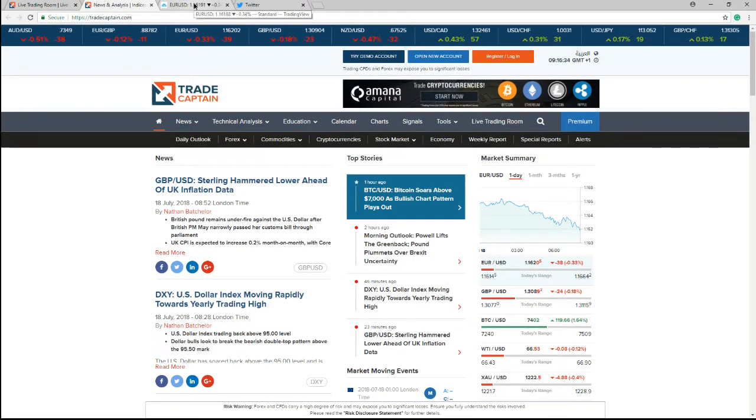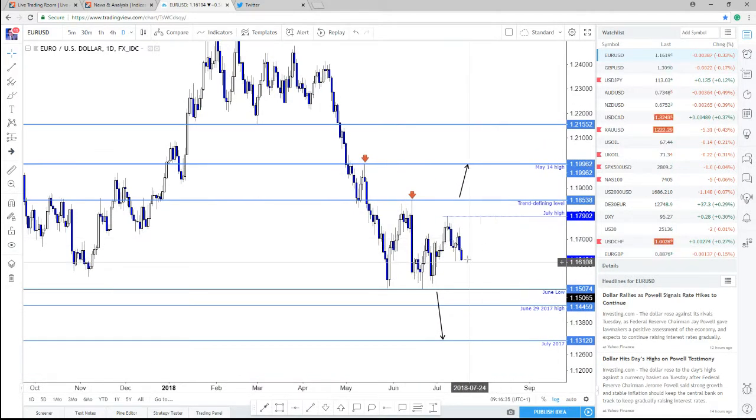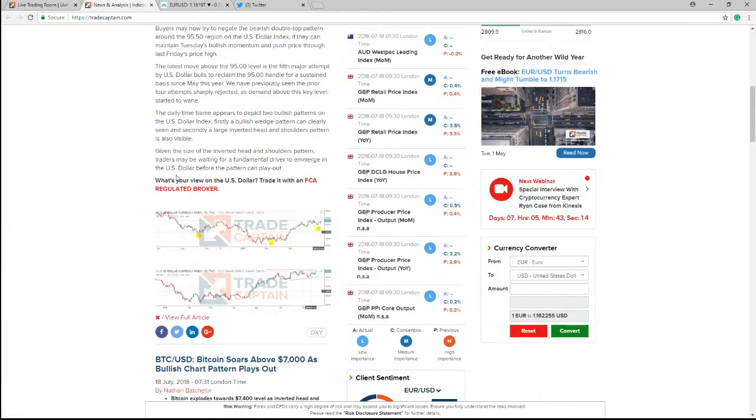Okay, let's begin. This is the euro versus the USD, and the market is moving lower today. In fact, the dollar in general is doing quite well and is strengthening. Like you can just look here, the dollar is up against the pound, the yen, the Aussie, the New Zealand dollar, and the Canadian dollar. So the dollar index in general is doing very, very well.